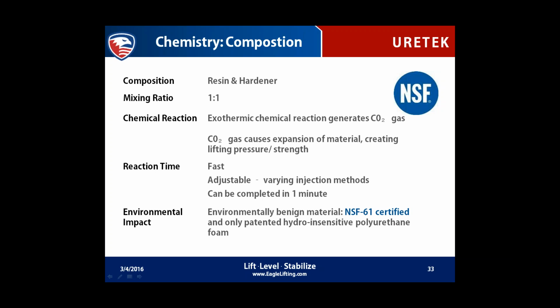Here's a little bit of information regarding our structural polymers, the composition being a resin and a hardener, the mixing ratio 1:1 directly. It's an exothermic chemical reaction that generates CO2 gas, and the gas causes expansion of the material, creating the lifting pressure and strength. It's very, very fast. Again, if you guys can check us out on YouTube, they have a couple of videos on the expansion of our URETEK polymers.